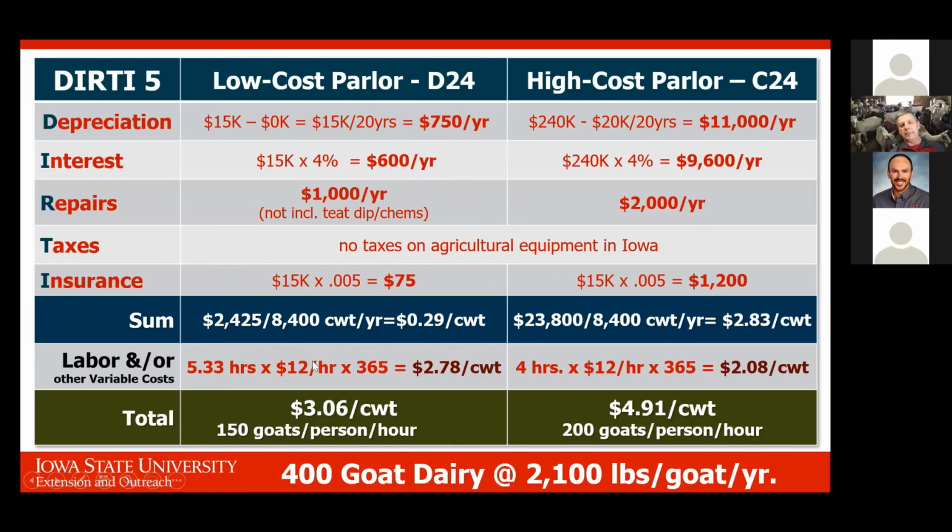And the bottom line, to sum it up, is that for a 400 goat herd at 2,100 pounds per goat per year, looking at the cost per hundredweight on this side, the parlor itself has not cost much per hundredweight whatsoever, and you add it to the labor of $2.78, you come out with just about $3 a hundredweight to get the goat's milk, what I call a low cost fashion. Here in the higher cost parlor, we're looking at about $2.83 a hundredweight to get them milked, just with the fixed cost portion of it.